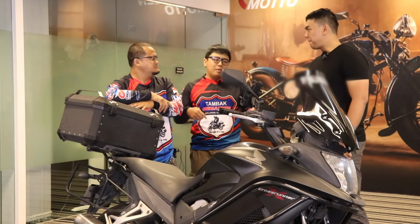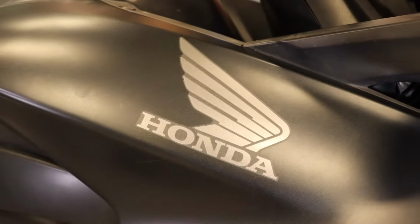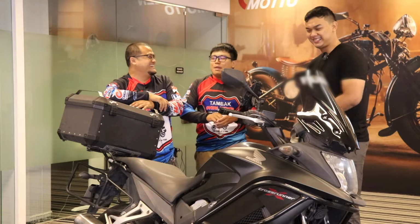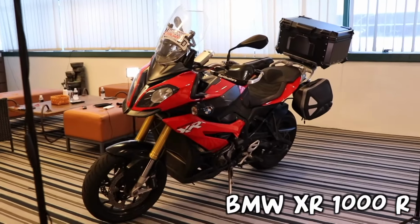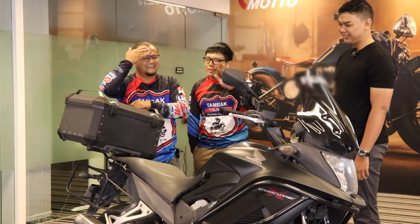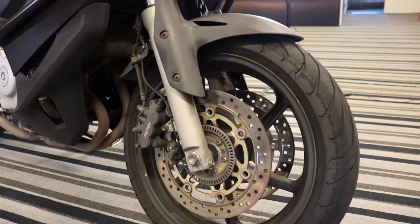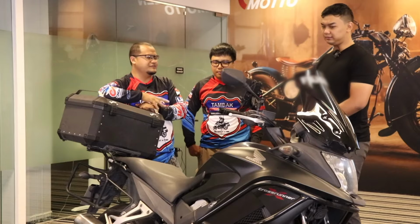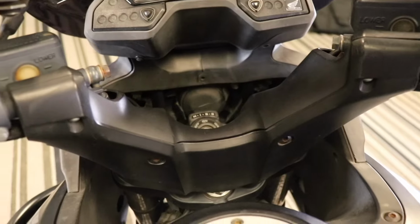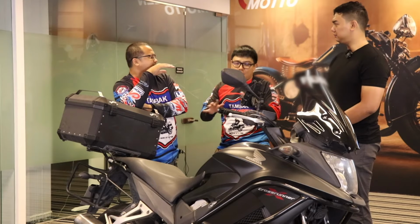So being a touring bike in nature. Yeah, surprisingly, it's not actually an adventure bike. It's more of a touring bike, like the BMW XR1000R, the one we reviewed. It's not an adventure bike. Basically, most adventure touring bikes with a sports rim are more for road, not off-road. The NC is also an adventure bike, but it's more of a road setup. But this one is totally a touring bike, so off-road, supposedly it cannot go, but I think it can.